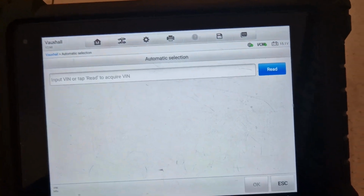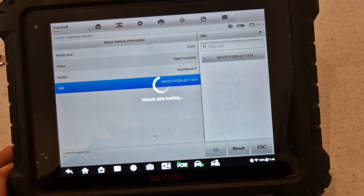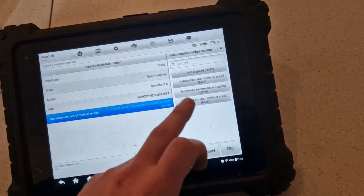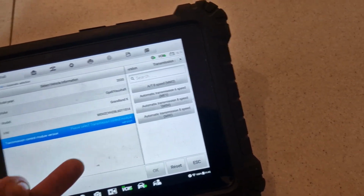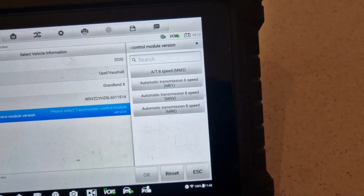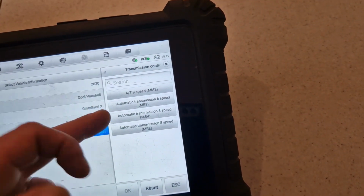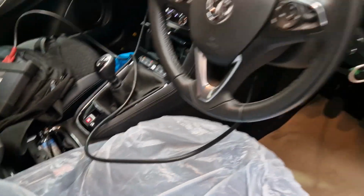So we'll see if the tool can pull the data. Yes, it can, of course it can. Absolutely fantastic, this machine. It really is. Is it a manual? Automatic 8-speed, automatic transmission, 6-speed. It's definitely a manual. 8-speed, huh. Interesting stuff. 8-speed, 6-speed, ME1. It's going to be closest, but it's not a manual. That's because the machine's on it, I think.